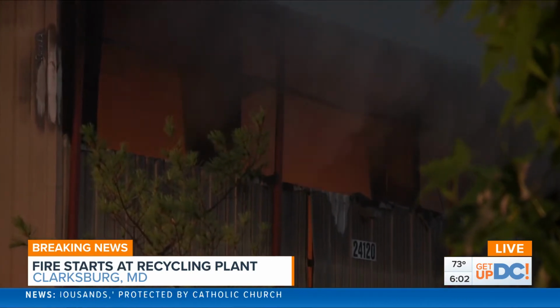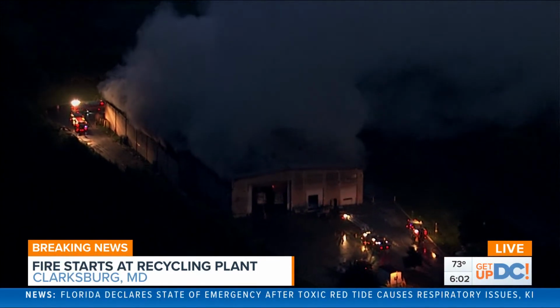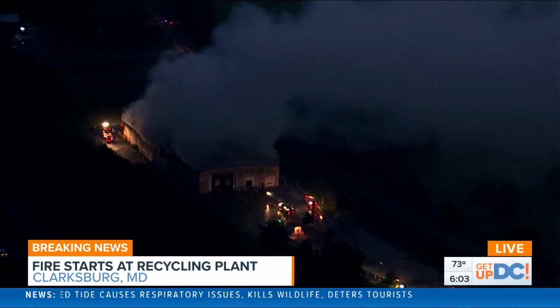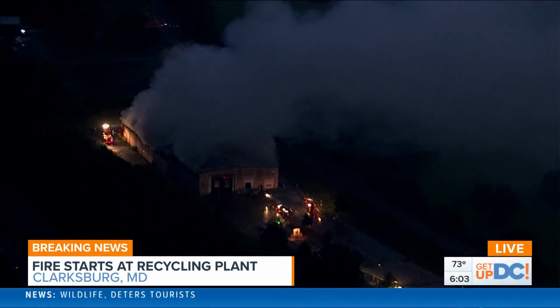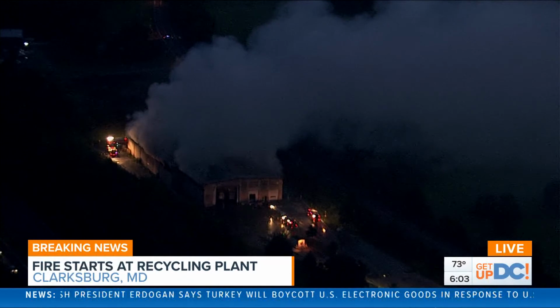I do believe we also have the chopper on scene, so you can get a look at what it looks like from up top, all the visuals of this warehouse. Look, so this is the site of C&D Recovery, and according to Yelp, it's a company that specializes in recycling and disposal of construction and demolition debris. So that's stuff like metals and lumber and bricks, concrete, asphalt.